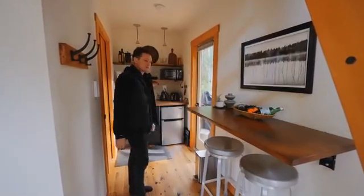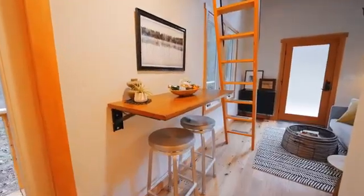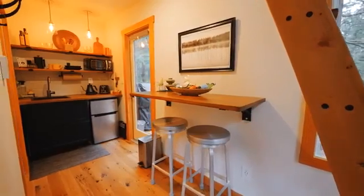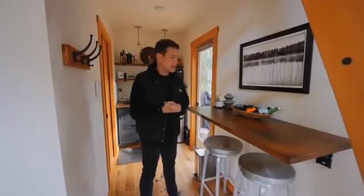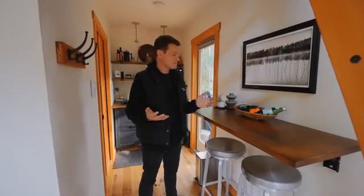This first spot is a small dining option, 2 seats right here, pretty large table to do some work at or anything. They leave some goodies here for you. The cookies were absolutely phenomenal. I'm gluten-free. I know I say that all the time, but these were not gluten-free, and I couldn't stop eating them. They were that good.